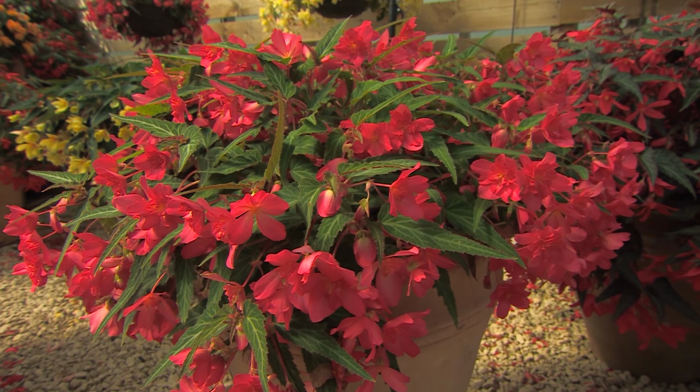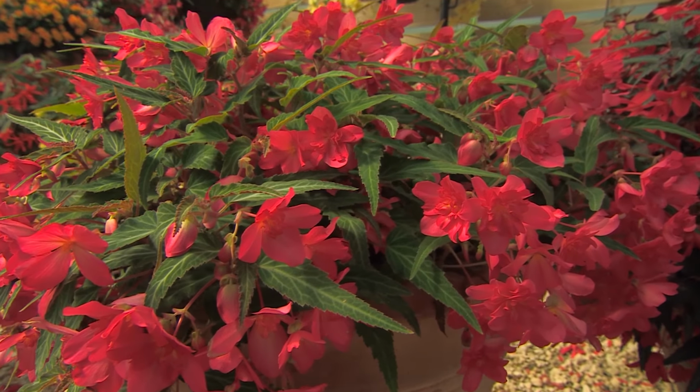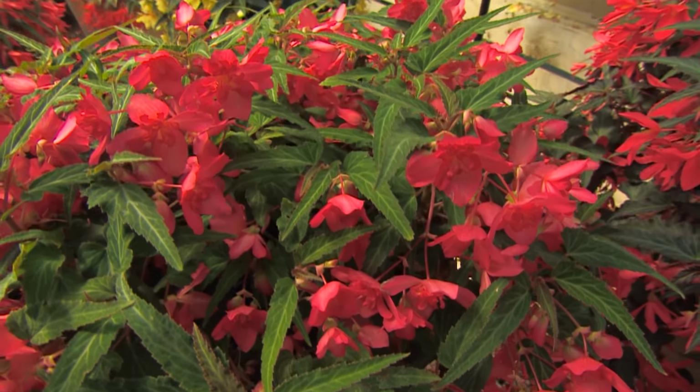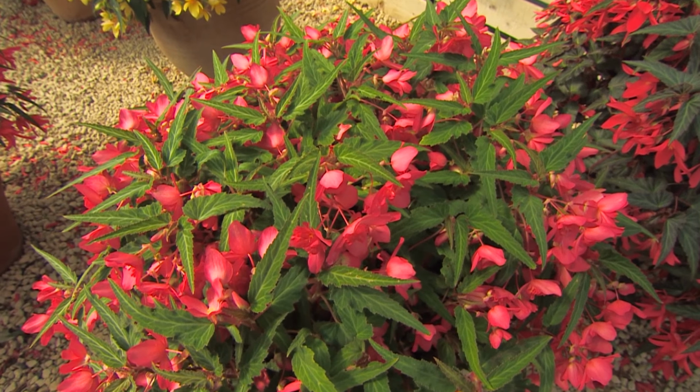What we have here is a new begonia called Cherry Bonbon. Beautiful patio begonia, semi-double flowers, really loaded with colour all summer long. It comes from the same plant breeder as the Million Kisses trailing begonia, which has been bred to withstand wet through to hot, dry conditions. And I think we've got a real winner here.